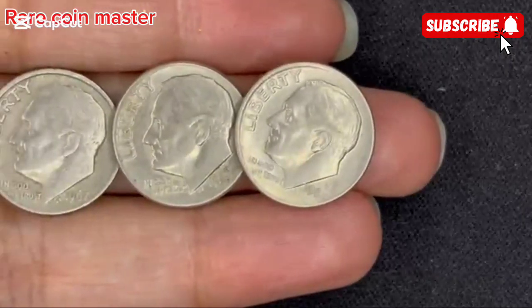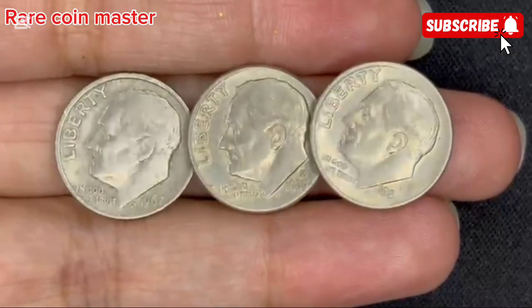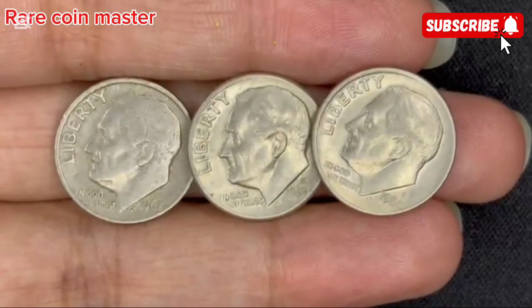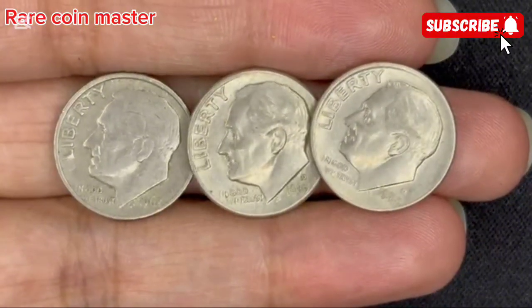Welcome to Rare Coin Master, where every coin tells a story and every story could be worth a fortune. Let's uncover the rare, the valuable, and the extraordinary, one coin at a time.